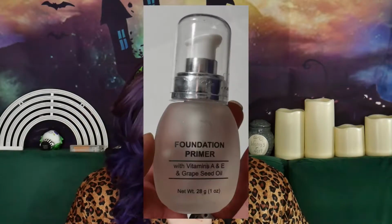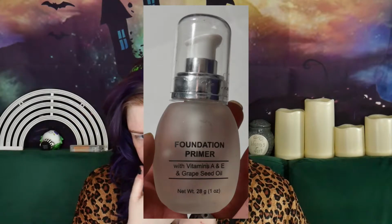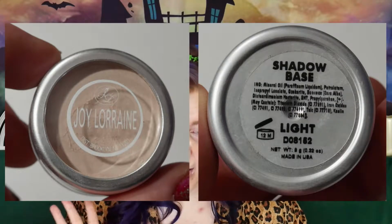I think that's also, let me double check. Yeah, my foundation primer. This is now my go-to foundation primer. I was just going to use it on my nose because it's better for pores and stuff, but I've been using this as my overall primer, and it's been giving me good results, so I like that. Yeah, this is also Joy Lorraine, my eyeshadow primer. So okay, I'm going to go ahead and prime my eyes, and then we'll get into it.